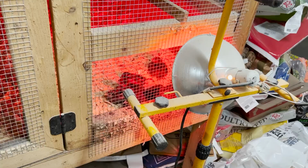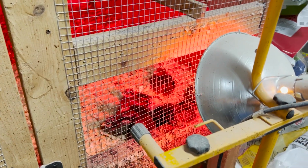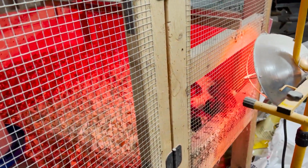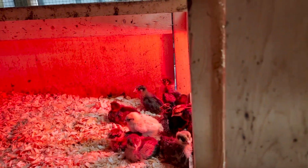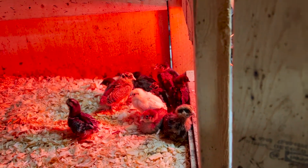Bye, guys. Look at those baby chicks. They're sleeping in the heat. Let's disturb the chicks. Hey, chicky chickies. Look at them. They're soaking up the heat.